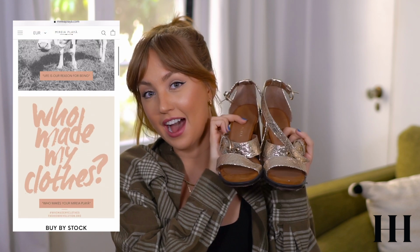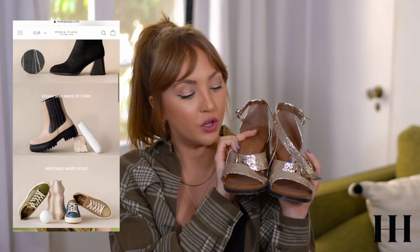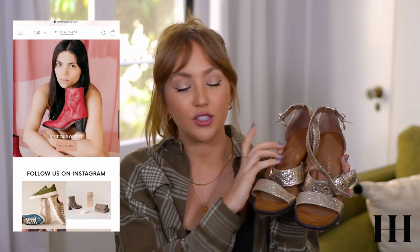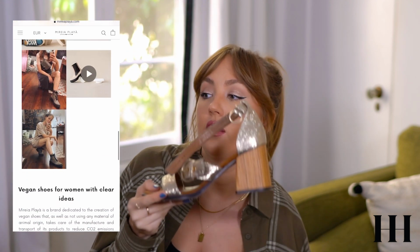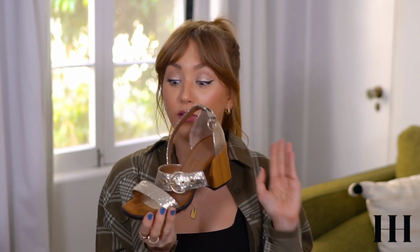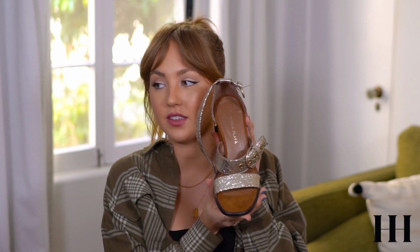So I will start with, these are by a brand called Miria Playa. I have 3 of her shoes. I have 2 sandals and a pair of boots, and I love them so much. They are so unique. I love the heels. They're nice and chunky, which makes them very comfortable. And then the toe are these nice square toe. And like I said, I have a pair of boots and another pair of sandals.